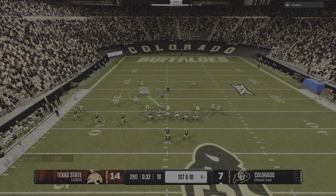Lining up for the PAT. And the extra point pushes the lead to 14. So that scoring drive took only 6 plays and finished the deal with the short touchdown run from the 2. After scoring that touchdown, they'll try to get it right back with an onside kick.